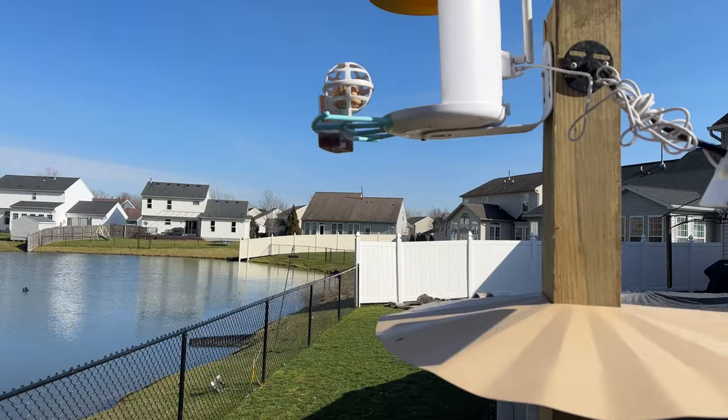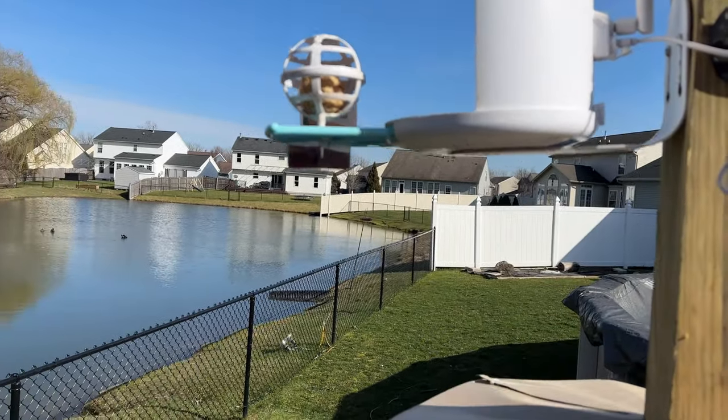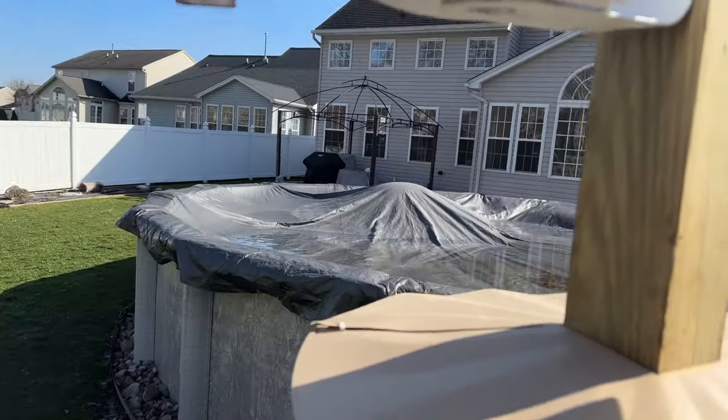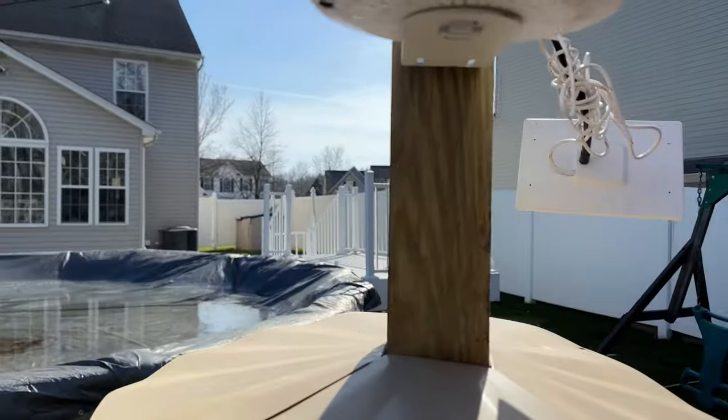But that little thing that you see there is actually to deter squirrels. They can't climb up the pole. All right, so there's that little round ball, and that peanut ball is inside of there. And there are certain birds that like to peck at that.